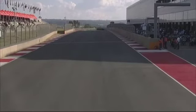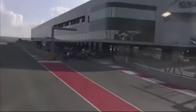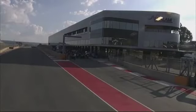But up next, we're going two-wheeled racing, and it's Bridgestone Thunderbikes and Sub-10s. First one out, nearly good to go.